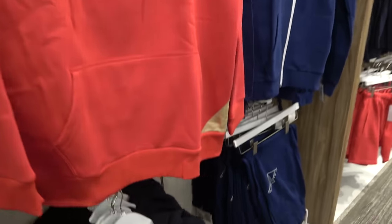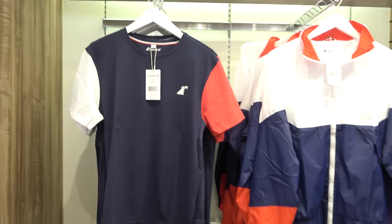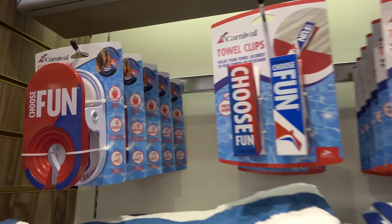You got a lot of hoodies and sweatpants. That's kind of cute. Like a wristlet. Oh, it's a wristlet, the tiny backpack? Yeah, that makes more sense than having a tiny, tiny backpack. Something I've seen cruise ships starting to sell now are towel clips.